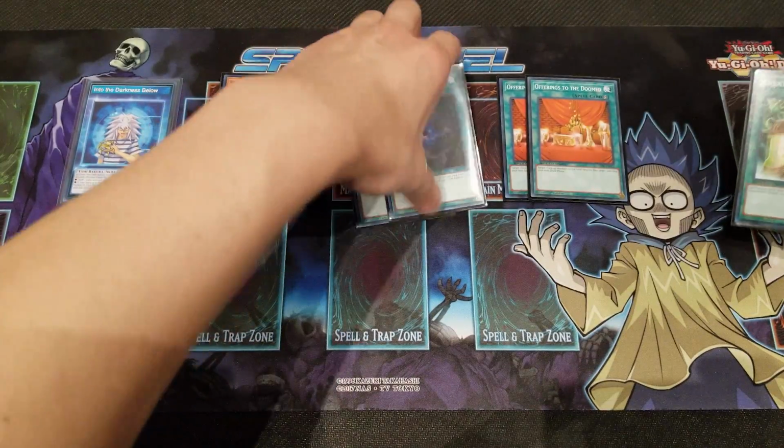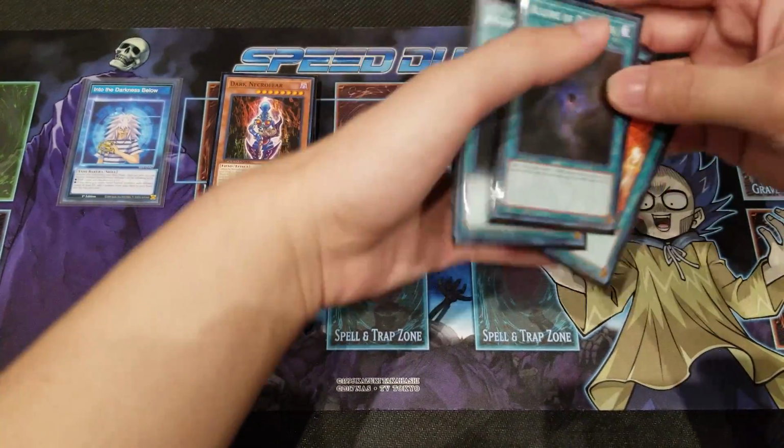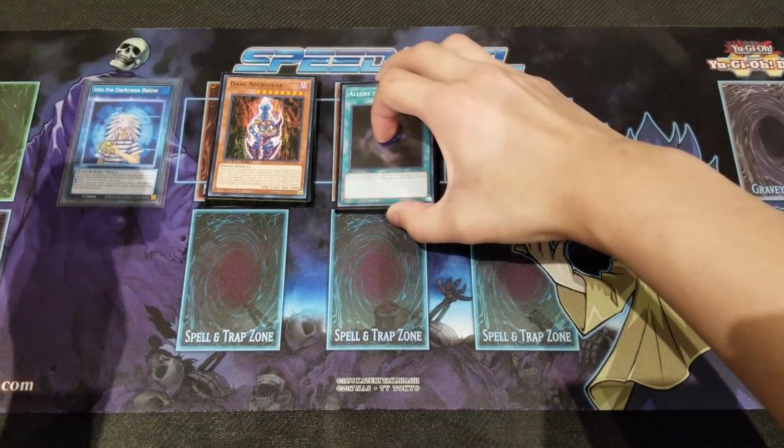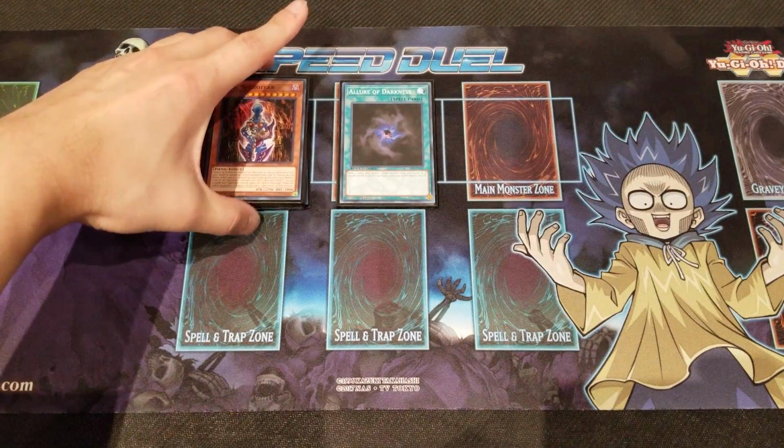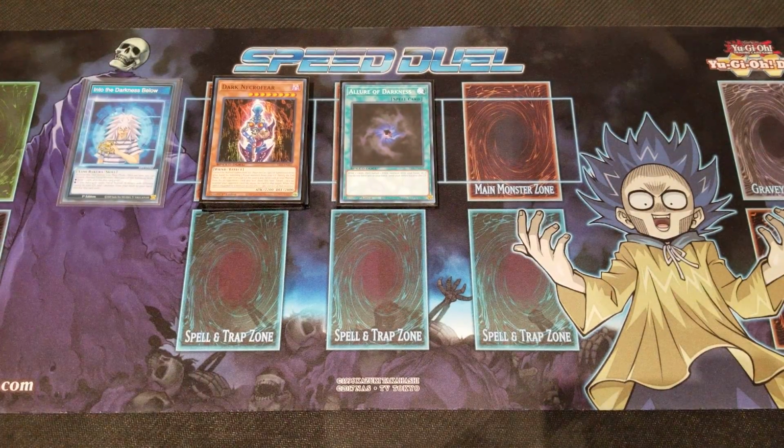So that's basically the spell lineup, and a 20 card deck. You don't actually run any traps. I haven't really seen any traps that are useful in order to bring the combos up with Dark Necro Fear as soon as possible as we were playtesting. So there are actually no traps in this deck whatsoever.